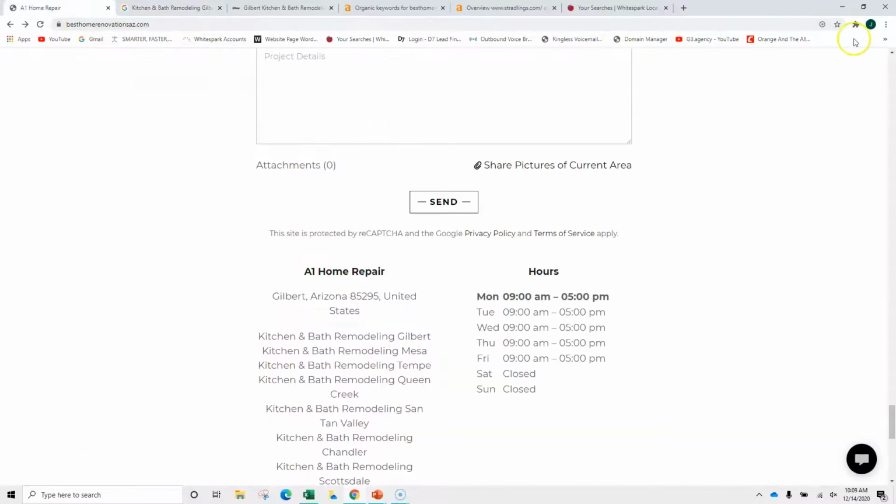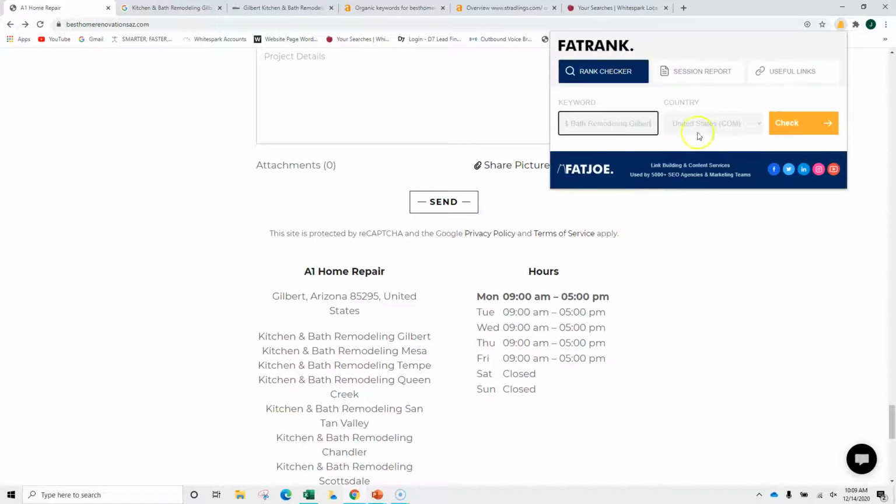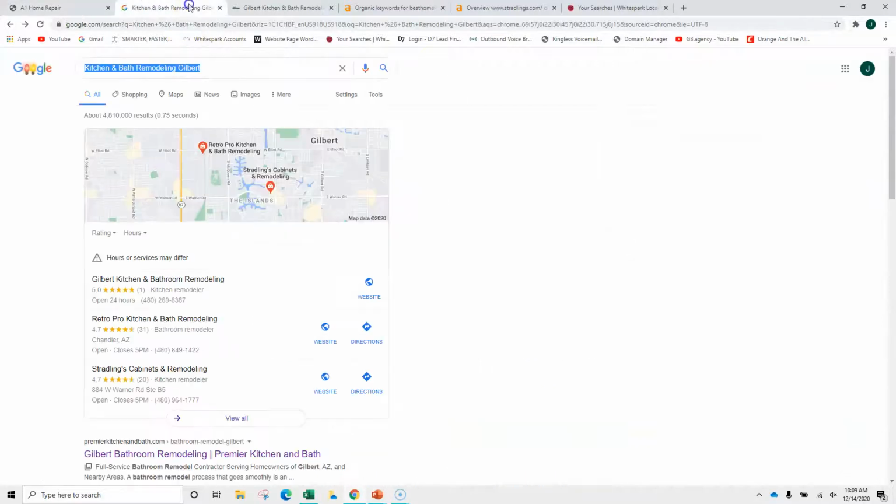we have a tool and it shows where your site falls for certain keywords, right? So this popular word here, kitchen and bath remodeling in Gilbert, like you have down here, you're not in the top 100, so you're missing out on people typing that in or typing in kitchen and bath remodeling while they're in Gilbert or Mesa or Tempe. You could definitely optimize the site yourself. I'm happy to help so that you're getting that traffic and you're closing those remodeling deals.